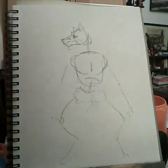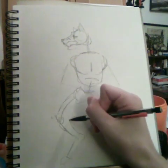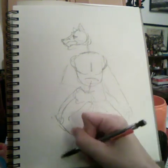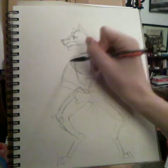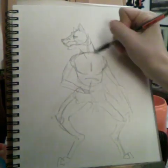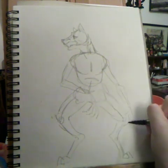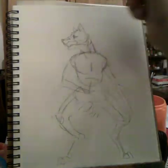Basic skeletal structure. Let's add muscle now. Let's erase some of this and add the fine details. Let's start with the face.